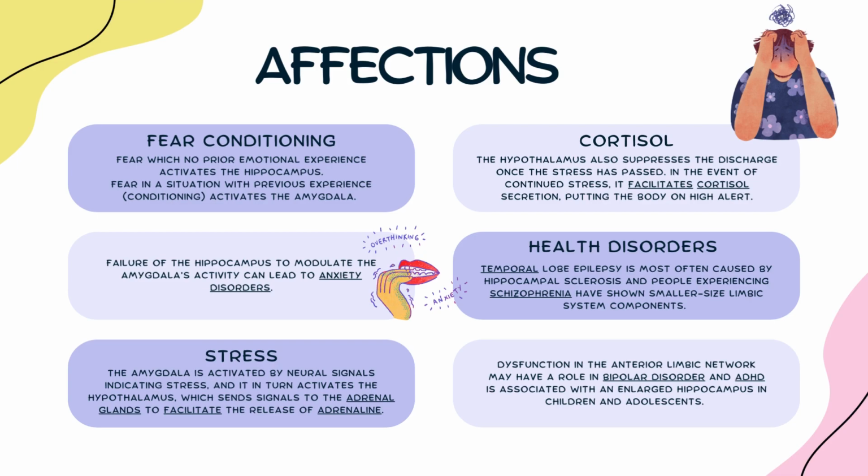The body uses the fight or flight response in what it perceives to be life-threatening situations. When the amygdala is activated and signals indicate stress, it in turn activates the hypothalamus, which sends signals to the adrenal glands that facilitate the release of adrenaline into the bloodstream. The hypothalamus also suppresses the discharge once the stress passes. In the event of continuous stress, it facilitates cortisol secretion, putting the body on high alert. If this continues for long periods of time, there is a risk of psychological and physiological harm.